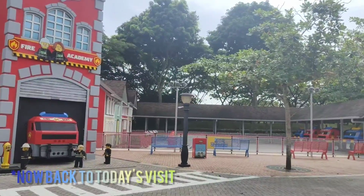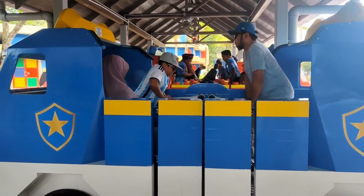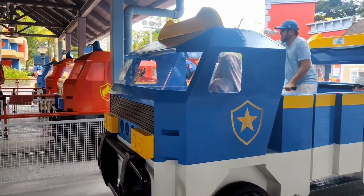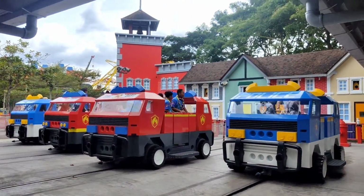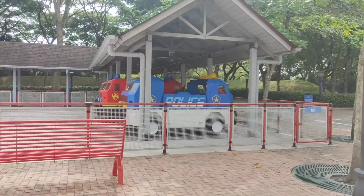Right here is called Rescue Academy, and it's great fun if you've got a bunch of people, particularly 8 people, so you can fill up 2 cars and race each other. And really, I think anyone of any size can go on there, but it's a lot of work if you try and do it just by yourself. So don't think I'm going to try that one right now.